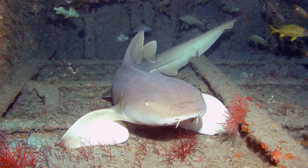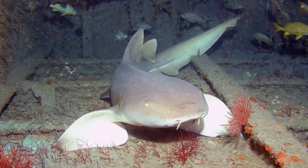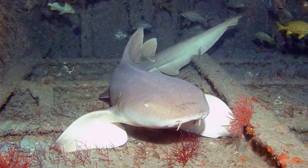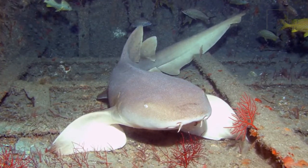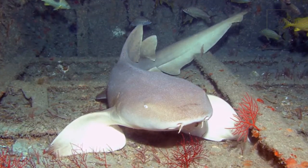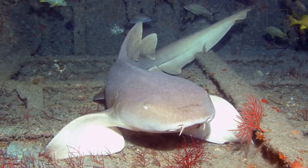Their thick skin is smoother than most other sharks, and their dorsal fin is rounded rather than the customary sharp dorsal fin that is commonly associated with other species. Their color sets them apart from the others as well. They are tawny brown rather than gray.